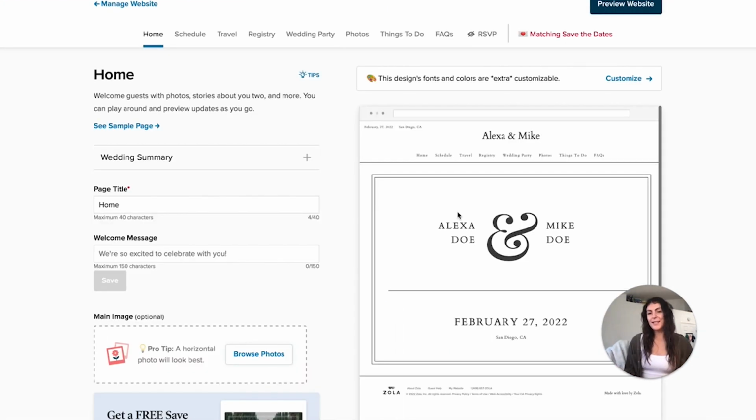Great, and then we're brought to this screen where we're able to actually start adding content to the website. So you'll see on the left, this is where the input is. This is where you'll add content. And then on the right is where you will see it update.